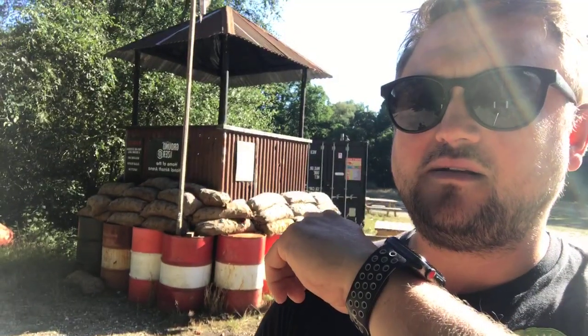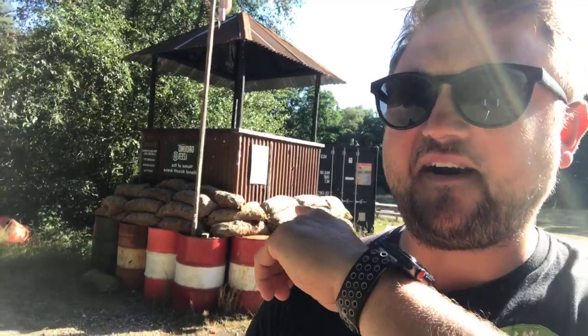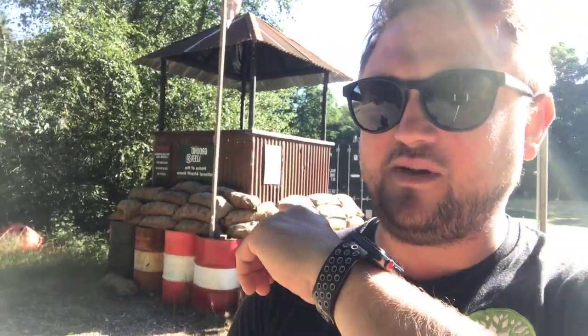Okay, so my car's parked up already. As you enter the entrance, you'll see this shelter, shall we call it. You come down from the track, which is 1 mile, and we come in. This is where we start. We always start in here. Warm-ups, a little bit of a chat. It's a bit of a social thing as well.